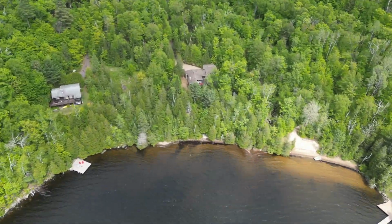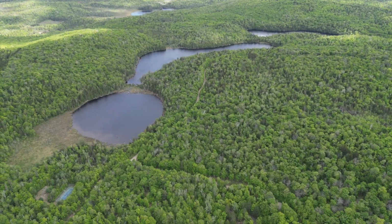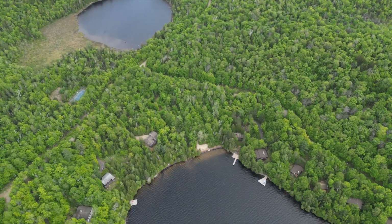I'm Jonathan and I'm a real estate broker. Welcome to this magnificent waterfront lot on Lake Patrick. In this visit, I'll walk us along the water's edge of the property, I'll show you some aerial images, and I'll do my best to point out all of the elements that make this lot exceptional.